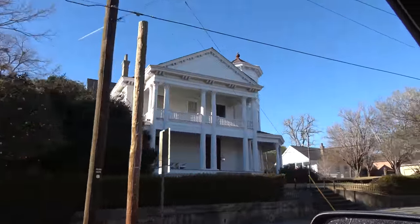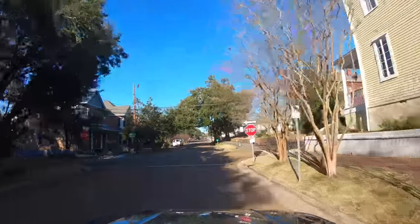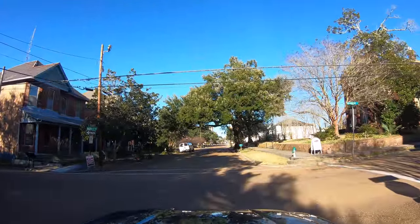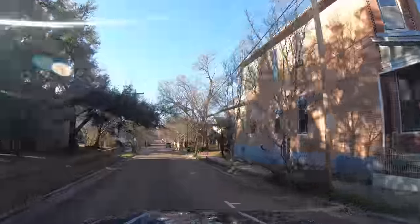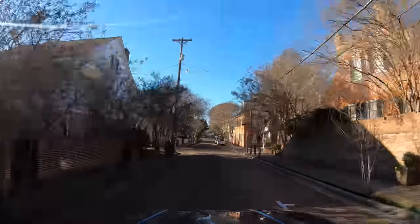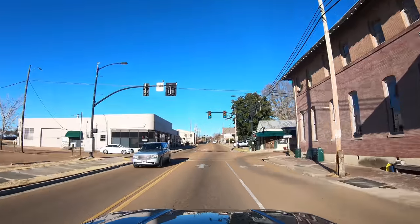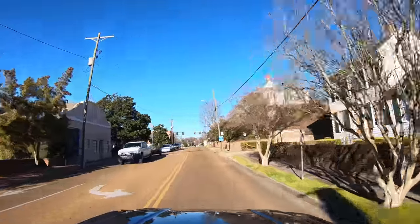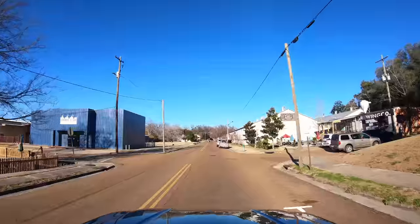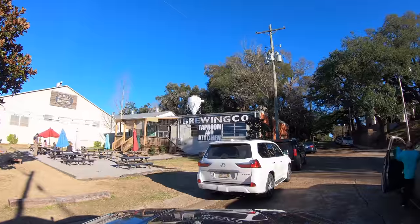Actually, we're gonna miss a very important house, the 1958 Magnolia Hall, here on the right. An actual antebellum mansion, and they even offer tours, but another time perhaps. The timing is just not gonna work out. Let's get something to eat so tomorrow we can hit the trace early. Actually, there's a Natchez Brewing Company, so let's check that out first.